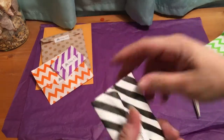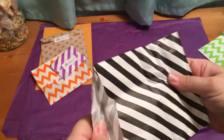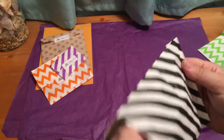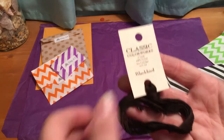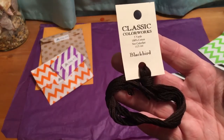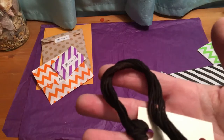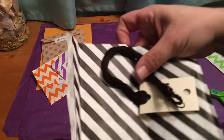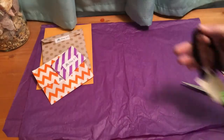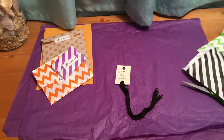Day 26. Feels like it's floss. And I didn't grab the card. Classic Colorworks Blackbird. It's brown, actually. It's not black. See if I can... No, it's brown. Take my word on it, it's brown. Cards are sticking in there.